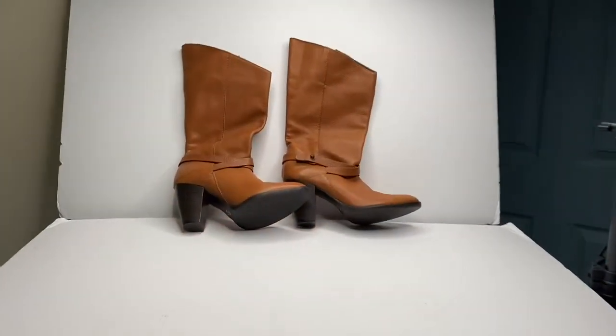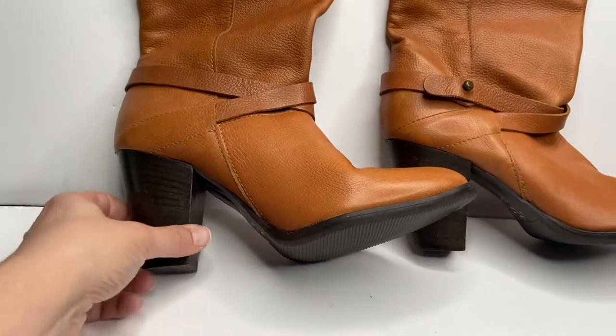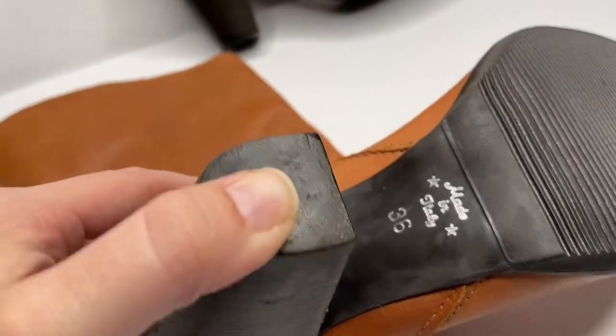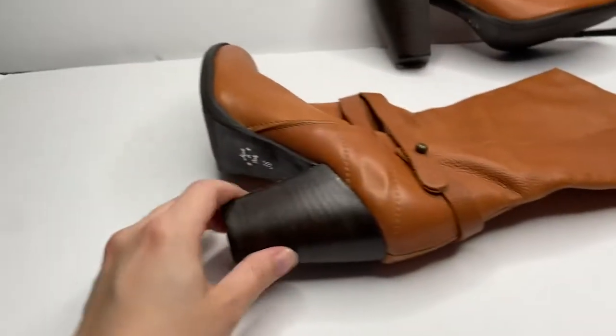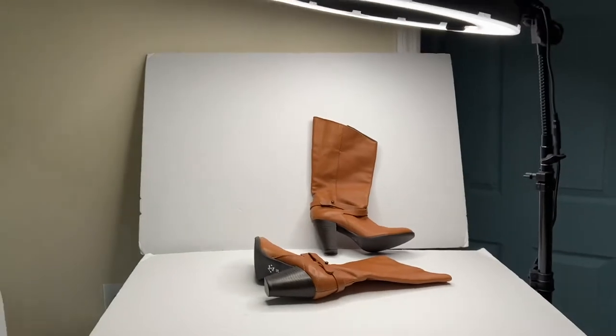All right, so the first thing that I got from Goodwill is this pair of Lily Mill boots. These are very, very soft leather. They are made in Italy, size 36. Unfortunately, I am unable to show you the label because it's all the way down in there and it's very hard to see. It's actually very hard to photograph as well. The reason I have these set up like this is because I am photographing today, so I thought I'd show you my finds.